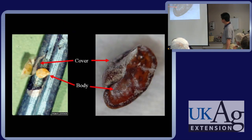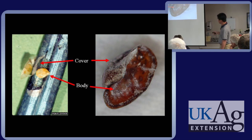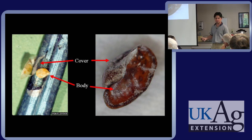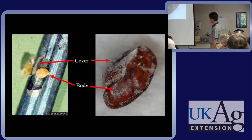That's an example. That's a soft scale. That's an armored scale. As you can see, with armored scale, the body is right there. That's the shell. Flip it over, they're separate, you've got armored scale. Flip it over, the body and the shell stuck together, that's a soft scale. Simple.